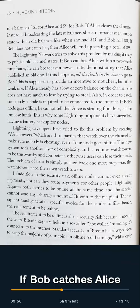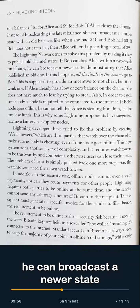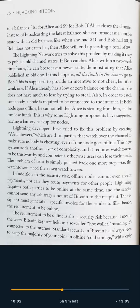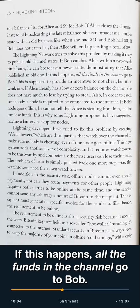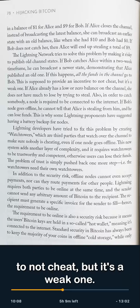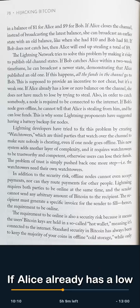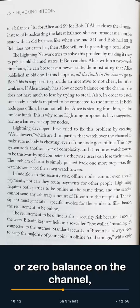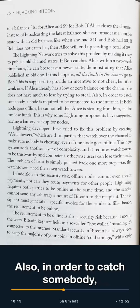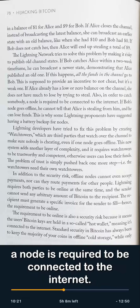If Bob catches Alice within a 2-week time frame, he can broadcast a newer state, demonstrating that Alice published an old one. If this happens, all the funds in the channel go to Bob. This is supposed to provide an incentive to not cheat, but it's a weak one. If Alice already has a low or zero balance on the channel, she does not have much to lose by trying to steal. Also, in order to catch somebody, a node is required to be connected to the internet.